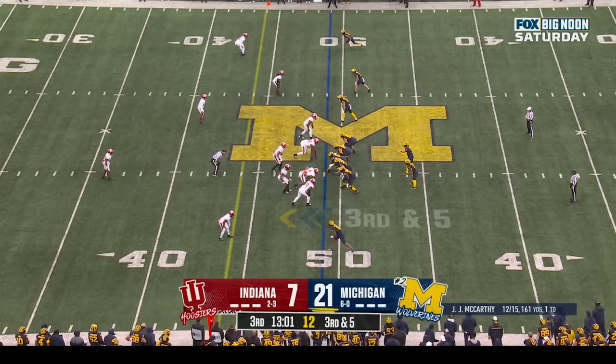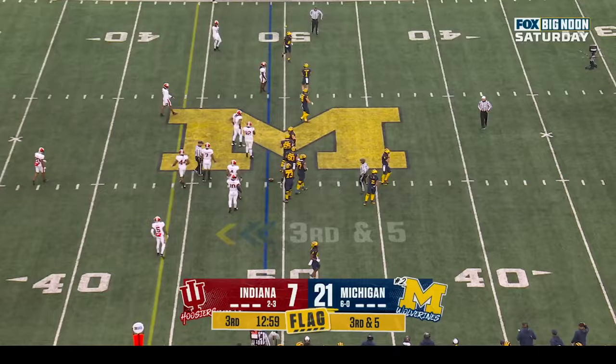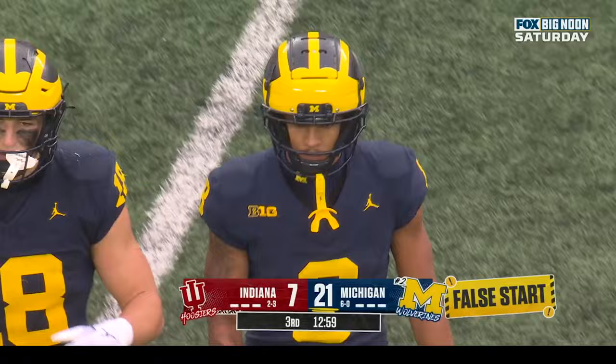There's your young mistake right there. Tyler Morris, top of your screen. False start, offense number 8. 5-yard penalty, third down. Edwards in the game at running back.